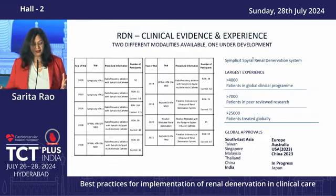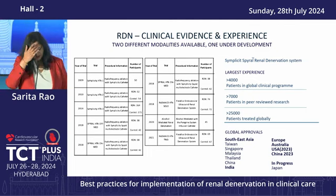There's been a lot of clinical evidence, a lot of research, a lot of innovation, and a lot of experience from a lot of operators all over the world. Yes, 2 different modalities are currently commercially available. However, in India, we don't have the ultrasound device as yet. We only have the spiral system. And there's also one under development, as we were discussing, the alcohol system.